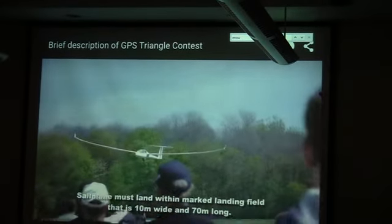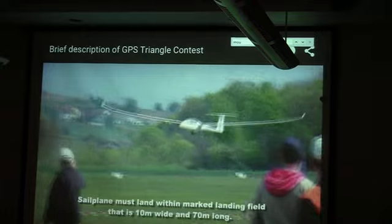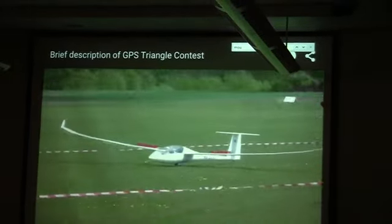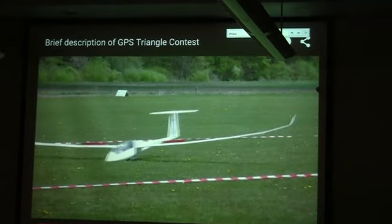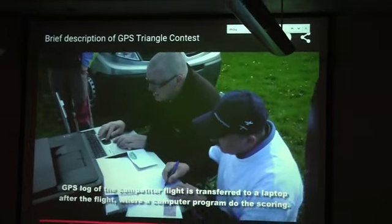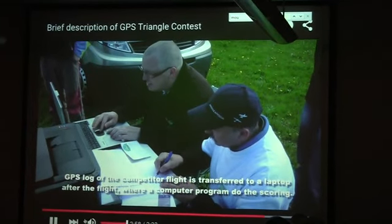So you have to land in a certain relatively small area. And sometimes apparently it can get very hectic when the thermals have all stopped at the same time, all the airplanes are coming in at the same time, they kind of crash into each other sometimes. Yeah.